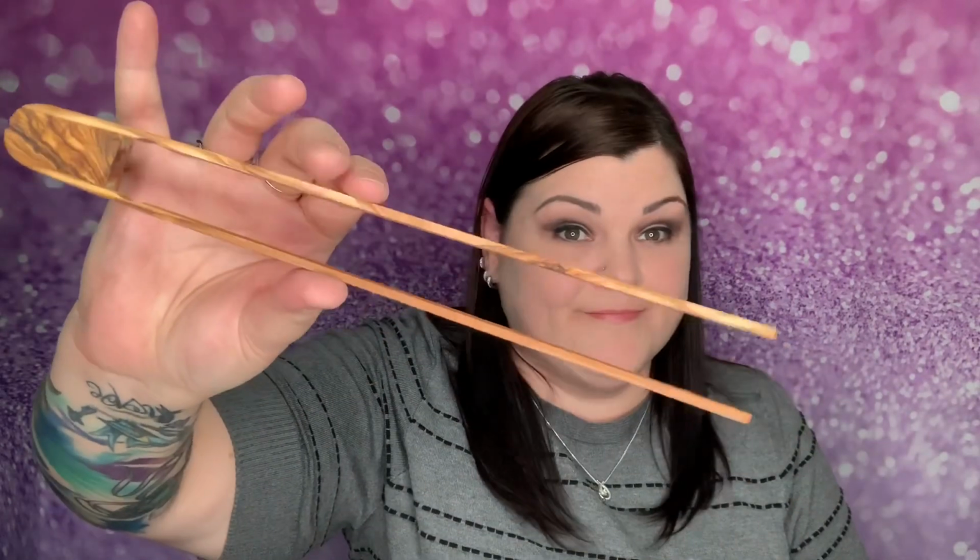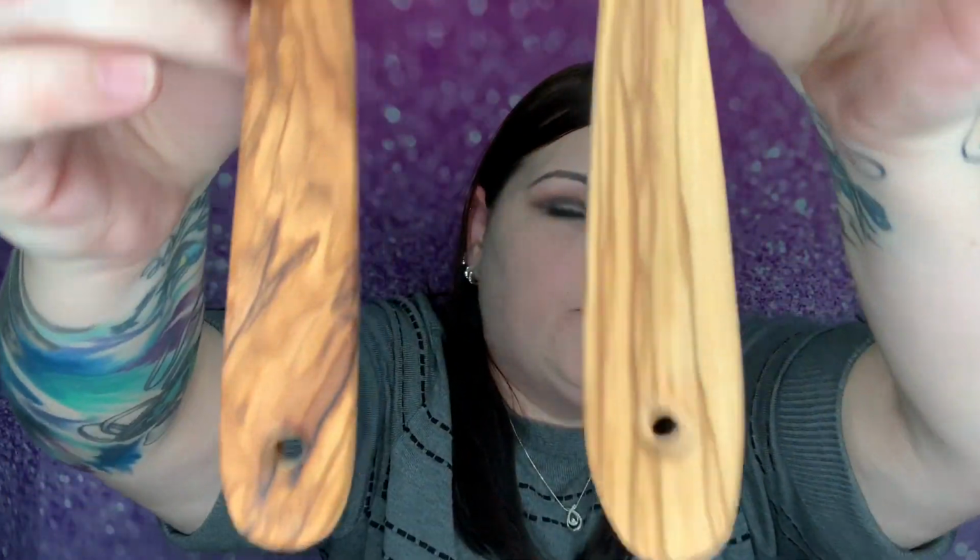Now let me go ahead and show you the add-ons that I did get. So with the add-ons, I chose this, which was considered the large tongs, and these are wood. So here's a large set of tongs. Here is a spatula and a spoon, both wooden. They have holes from the bottom to the top.